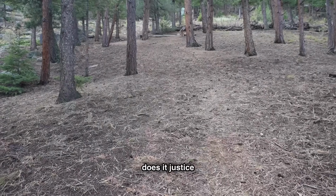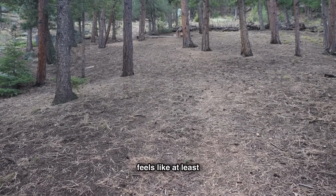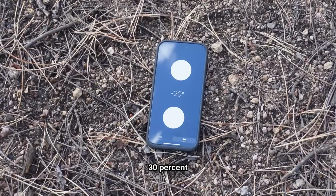I don't think the camera does it justice, but this is so steep. Feels like at least a 33% grade. I lied about 30%. It's a 20% grade. That's what you get when there's 1,000 feet of difference in this entire course. I'm gonna be tired.